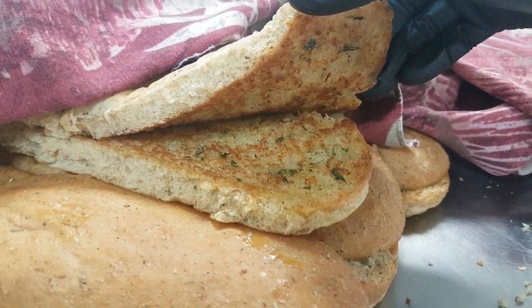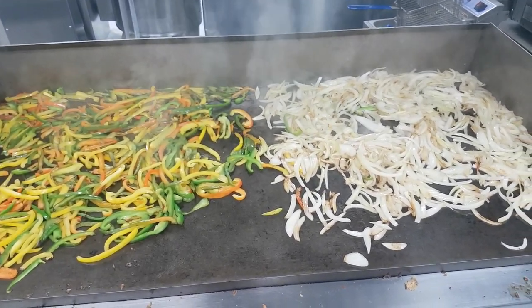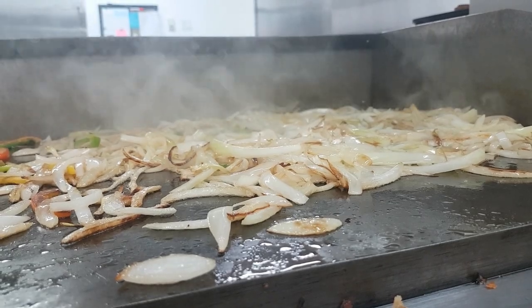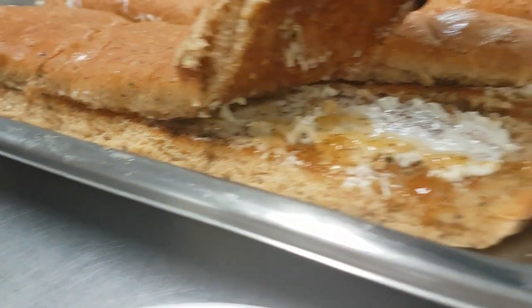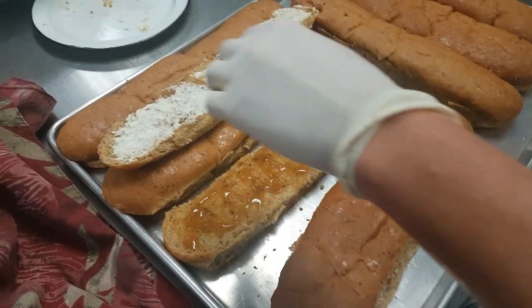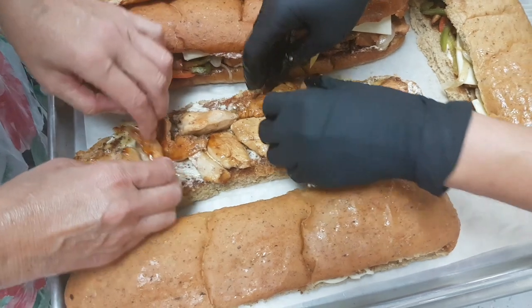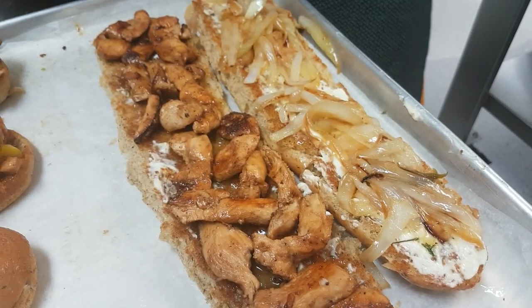Look at that nice and toasted bun. Grill your chicken. On one side we put mayonnaise and on the other a sweet chili. Sweet onion! Sorry, sweet onion sauce. Layer with peppers, onions, chicken.